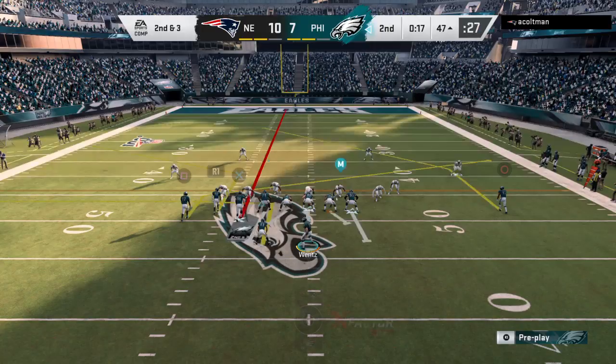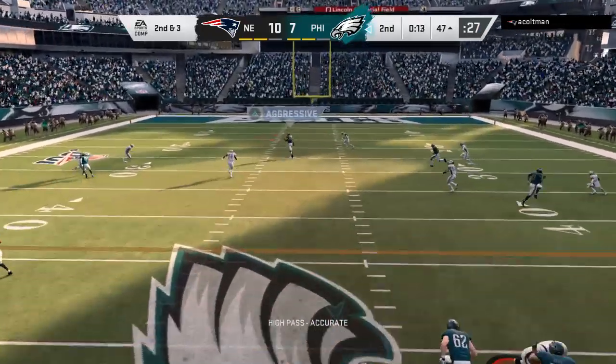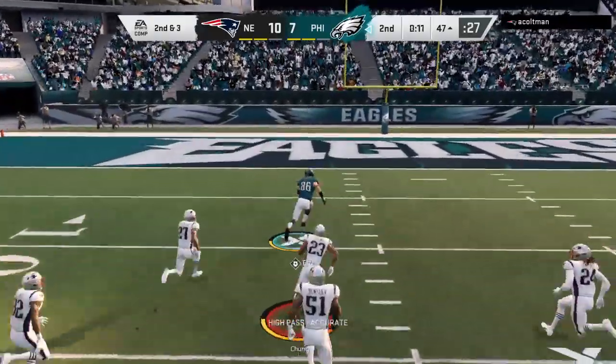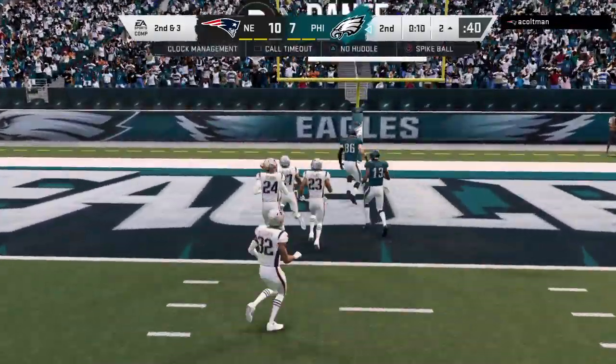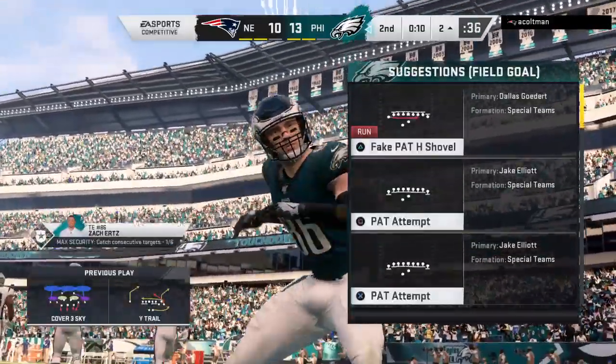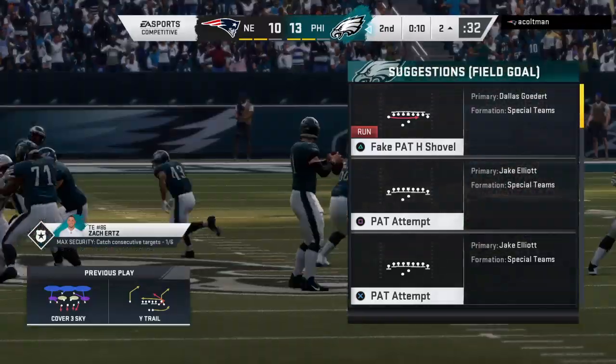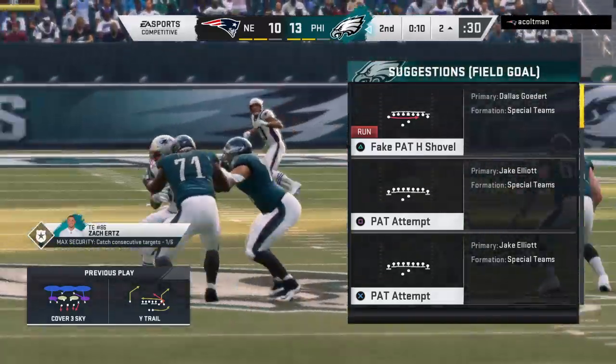To throw again on 2nd down. Wentz is going to fire one. This is caught inside the 15. Touchdown, Philadelphia. Carson Wentz with 2 first-half touchdown passes. And the Eagles have retaken the lead.